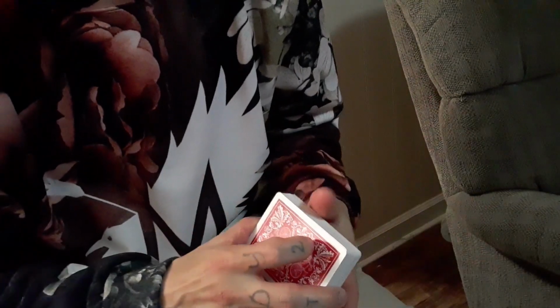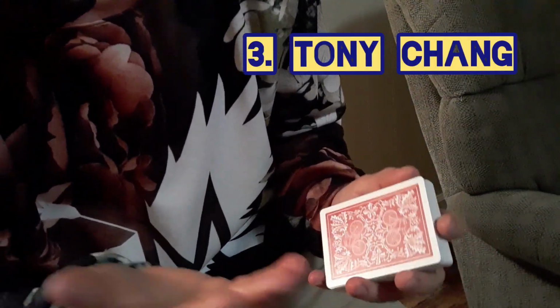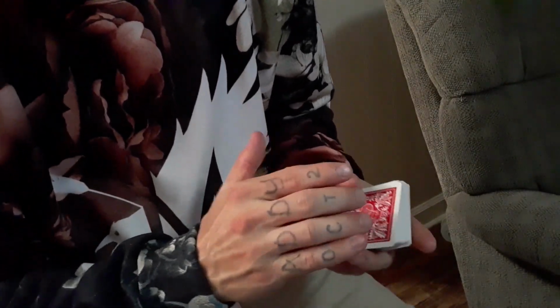So coming in at number 3 is Tony Chang's response to the DMB spread control, because by his own admission, he says Dan and Dave's DMB spread control is just too difficult for him to do. I can relate to that. There are some moves that I have a hard time with, the classic palm being one of them, try as I might. But anyway, this is what he comes up with.